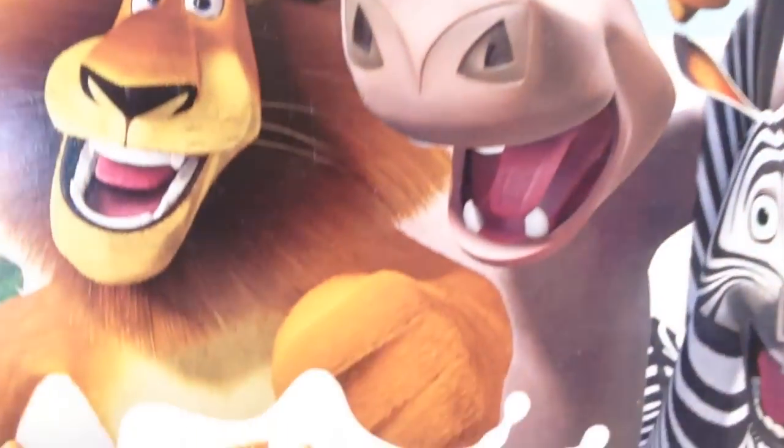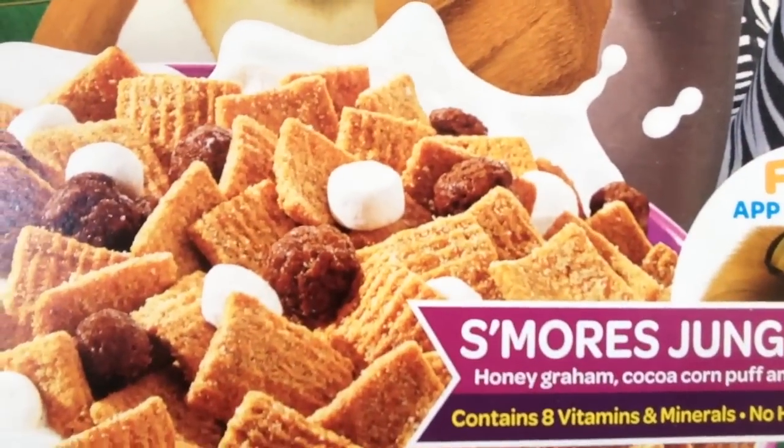Okay, and finally, saving the best for last, Madagascar's Smores Jungle Party Cereal. Now, I've never seen this movie, but this cereal looks amazing. It's Golden Grams, Cocoa Puffs, and marshmallows. And again, this isn't the first s'mores cereal to hit the market, but when we're lacking a good s'mores cereal right now, this one fills the hole.